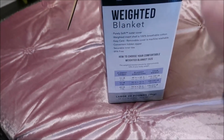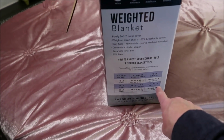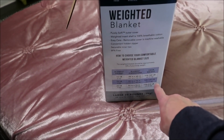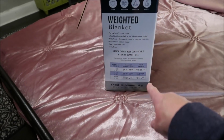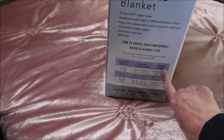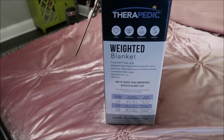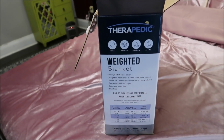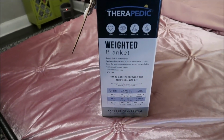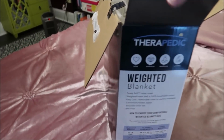So you're supposed to go by your weight. She was supposed to get the 12-pound one according to her weight, and instead she got the 20-pound one because she didn't know any better. So she's like, I'm going to try this out, keep the box, because if it's way too heavy, then I'm going to have to take this back because it was $100.